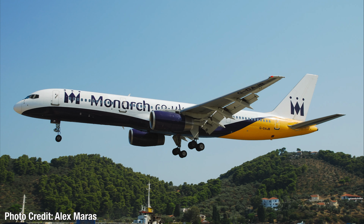The other aircraft that we have here that I know for sure is this one. It will be a Monarch Airlines 757-200. This aircraft is registered as Golf-Delta Alpha Juliet Bravo. It's a very cool aircraft, and I'd like to see this one made because there hasn't been a Monarch 752 in 1400 that I know of yet, and I think this would be a cool model.